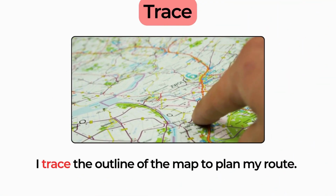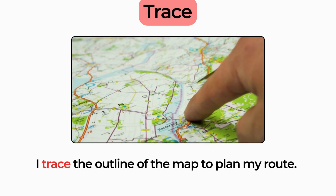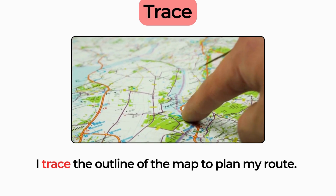I trace the outline of my map to plan my route.